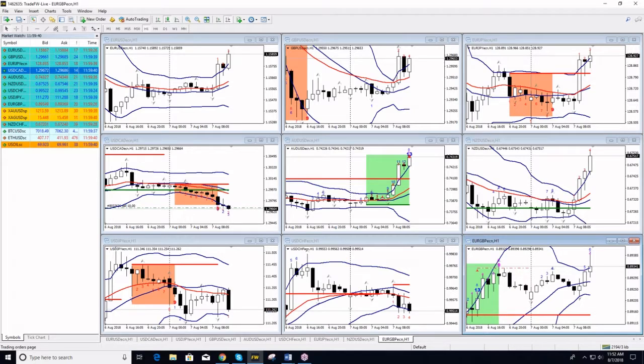So let's see how the hour will close, and we will act accordingly. I'm looking for my market orders will be long euro dollar, short dollar CHF, long euro yen, long euro GBP. I have already shorted dollar CAD, and I will short also dollar yen. So we are getting there, guys. We are getting closer to triggering our levels. So I will start first with the market orders, and then I will continue with the pending orders.